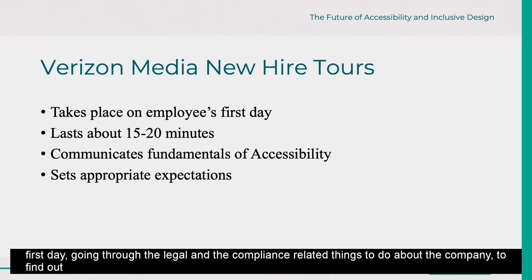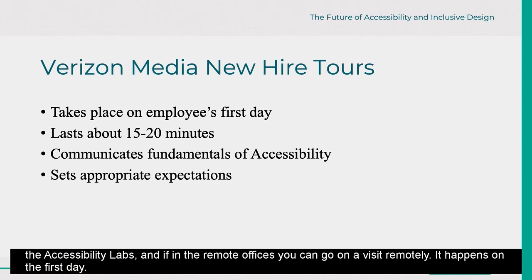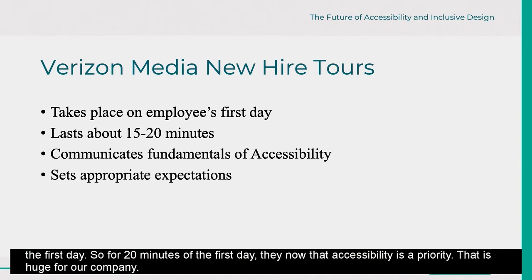So if you're in Sunnyvale or New York, you get to visit our accessibility labs. If you're in any of our remote offices, we host a remote new hire tour as well, so you can see the labs yourself. And it happens on their first day. So for 15 to 20 minutes on their first day of their new job, they know that accessibility is a priority. That is huge for our company. And so this really helps us set appropriate expectations of what's going to be happening moving forward.